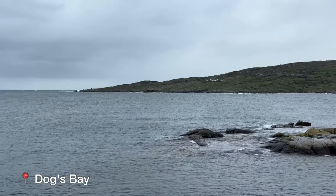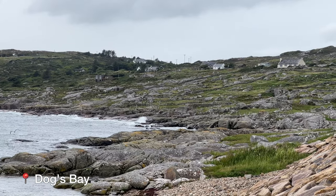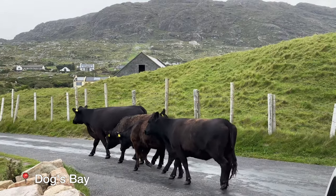So, Ireland being Ireland, it has started to rain. We did show up at Dog's Bay, which is one of my favourite beaches in Ireland, like crystal clear waters on a summer's day. But yeah, we're not going to go for a swim in this weather. We were hoping to camp here, but there's no service and you're not allowed to camp at Dog's Bay. So we're going to try find another spot tonight.